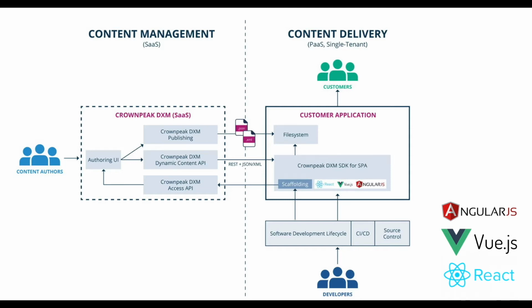And of course, all developers want to be able to use tooling that is logical to them, such as their own IDE of choice, their own continuous integration and deployment processes, their own source control providers, such as GitHub or Bitbucket. And using the SDKs allows them to maintain all of that as if they were building an application for any other platform. The SDK really does two things.